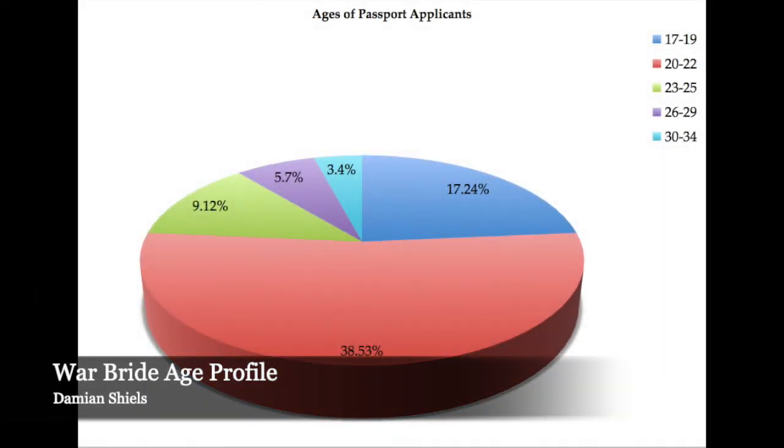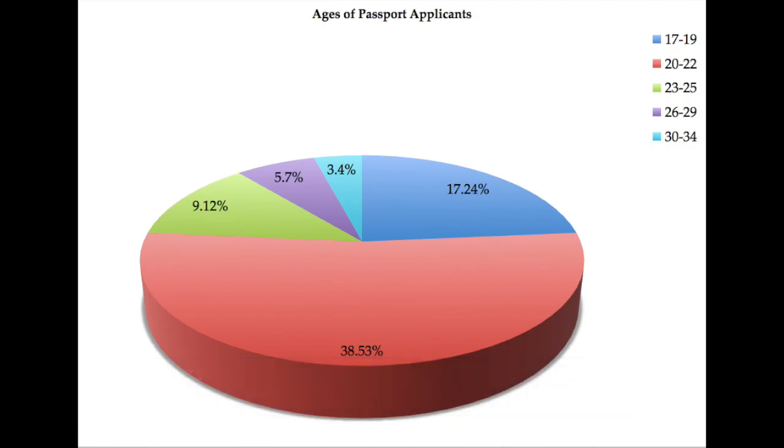What is immediately apparent upon examining the group is their age profile. Of the 73 women, only 3 were over 30 years of age. The majority were in their late teens or early 20s. Almost 56% of the group were under the age of 22. Nearly 91% under the age of 25.